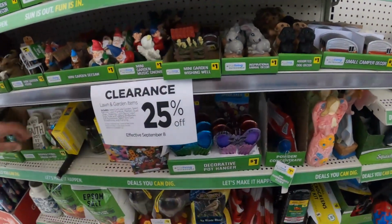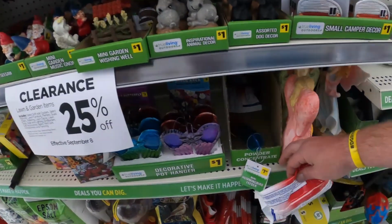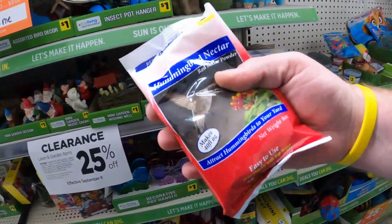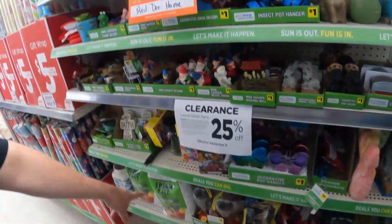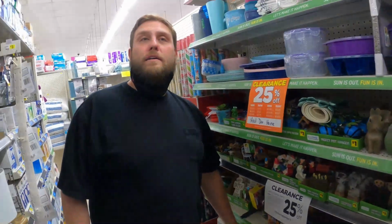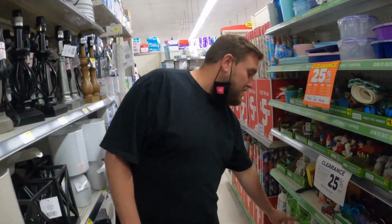What else? See, is it? They got some good stuff going on here. I can always wait till they, almost got the angel. Oh my goodness. Powder concentrate. Hummingbird. Oh, I'll take that. What? Oh, you know what I actually need? Epsom salt. You know why? Because I have like 6 stumps in my yard that I need to kill. Actually, does anybody know? You make this in a goo.